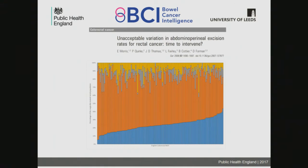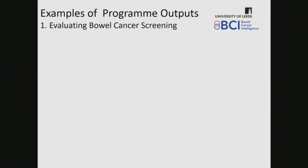As you can see on this graph, the lines up and down represent individual trusts, and the blue represents the proportion of patients receiving an abdominoperineal excision. And as you can see, there's massive variation across the country, which is unacceptable, as it doesn't give the best outcomes for the patient. This work went on to change the practice in the country and also increase training for surgeons.